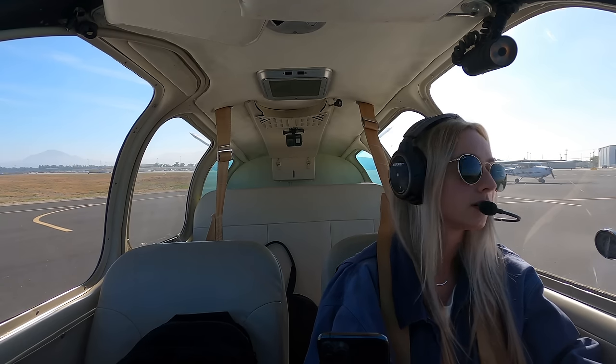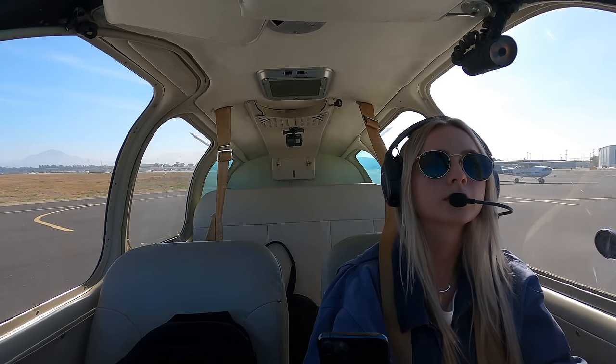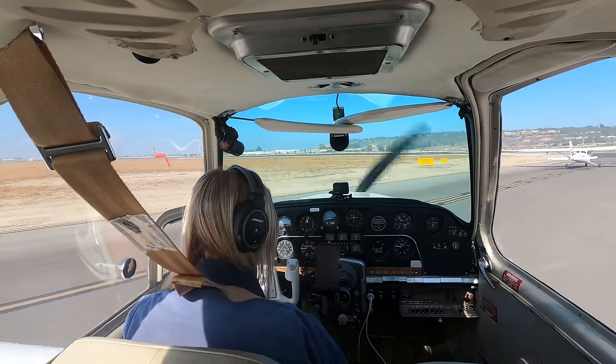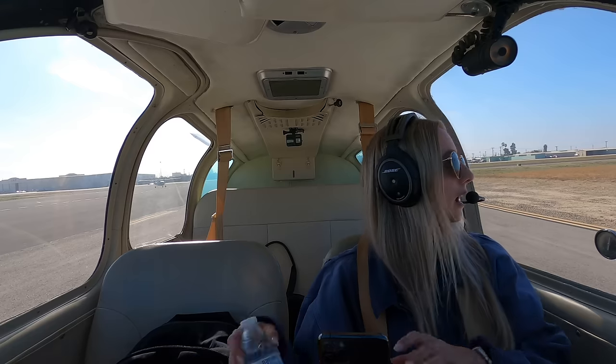Camarillo ground, Bonanza 5921 Charlie, run up complete. Bonanza 5921 Charlie, continue. You're going to be number two behind the Cessna, contact tower, number one. Continue number two behind the Cessna, contact tower, 210. Get excited, you guys. Gonna be fun.